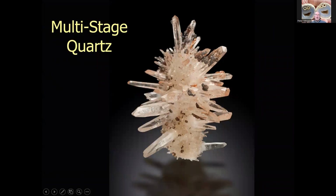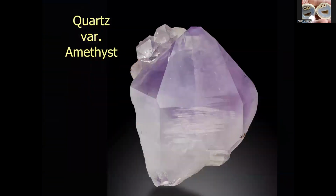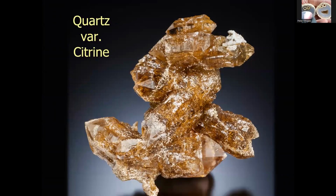And because these deposits tend to be long-lived, whoa, that's what happens when you drop your phone. Oh, I'm sorry, I couldn't do that on purpose. Try.